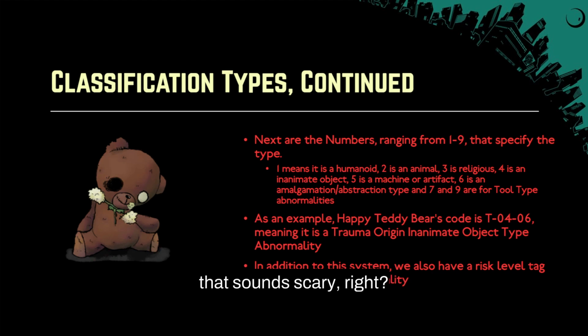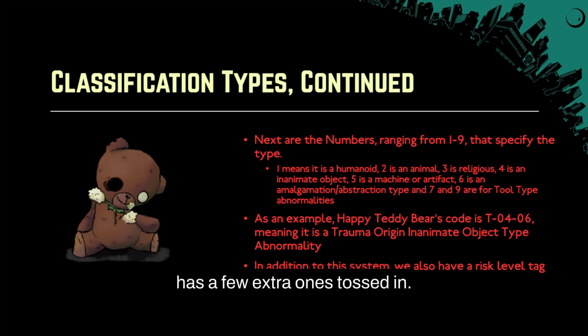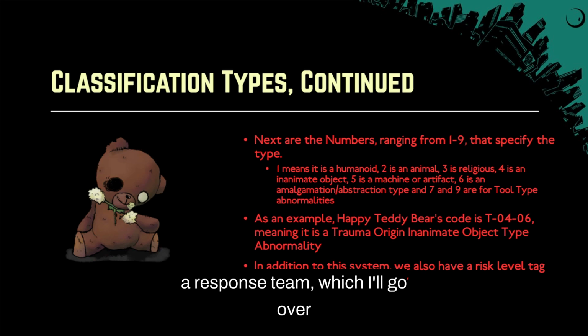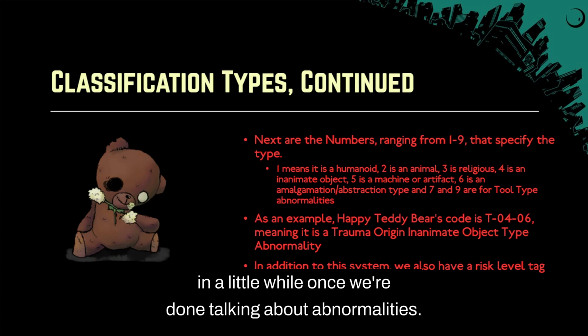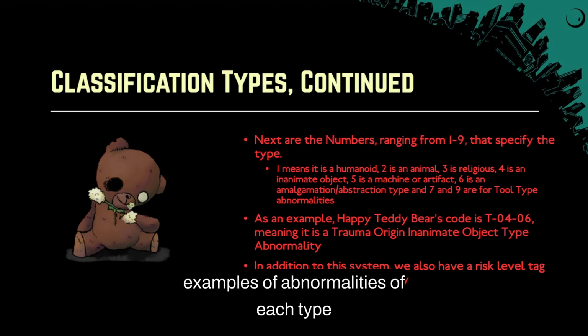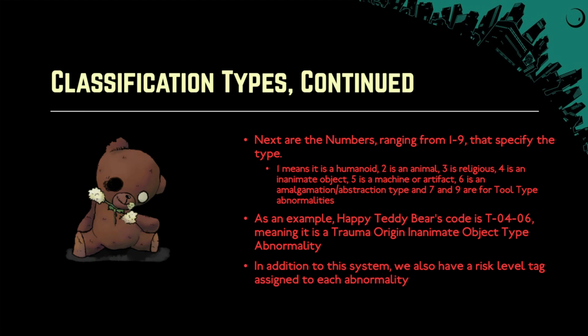I know. That sounds scary, right? Every job has risks, you know, and working with the unknown has a few extra ones tossed in. But there's nothing to worry about. We've got top-notch safety and welfare departments, as well as a response team, which I'll go over in a little while once we're done talking about abnormalities. For now, let me explain the risk level tags and move on to some examples of abnormalities of each type and what to keep an eye out for with each one.